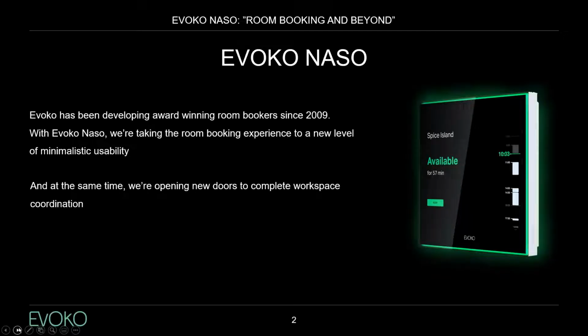So, like you know, EVOKO Liso is not our first room bookers. We have been doing this business since 2009 with our first generation. And the room booking was something really new when this was coming in 2009. It was more about convincing the customers to let go of the post-it notes on the door to the meeting room, and all these things with paper calendars, and to have the full synchronization.